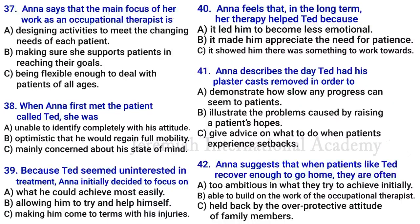Now look at Extract 2. Extract 2, questions 37 to 42. You hear an occupational therapist called Anna Matthews giving a presentation to a group of trainee doctors. You now have 90 seconds to read questions 37 to 42.